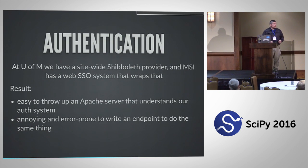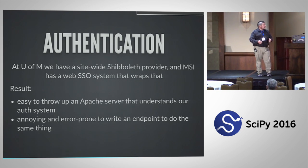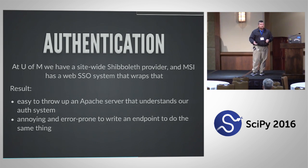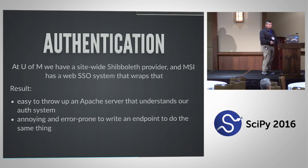So the solution to that, in our case, is to recognize that at the University of Minnesota, we have a Shibboleth provider. We've got some local wrappers that provide a web SSO system. This is all already in place. And as a result, we already have Apache configurations that you can just dump onto a server that will interface Apache to your existing authentication system. So it's really easy to do that, whereas it's relatively difficult and error-prone to go and write my own endpoint in Python or some other language to do all that again. That's extra work I don't want to do.